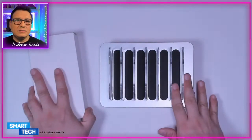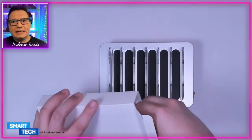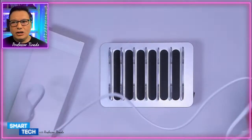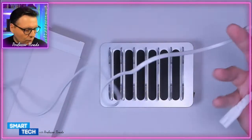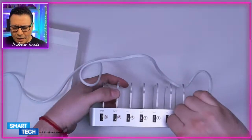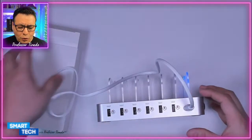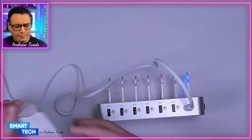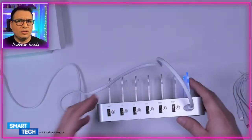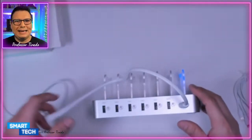Now, what makes this one different than all the other ones on the market is the fact that it has some kind of intelligence to tell you when your device is completely charged at 100%. It comes with this 5-foot cord so you can easily have this device on your countertop, or if you are an entrepreneur where you're going to be having folks or clients come to your office, they can charge their phone, because many times you're on the go and you're like, okay, my phone is dying, I need to charge it.